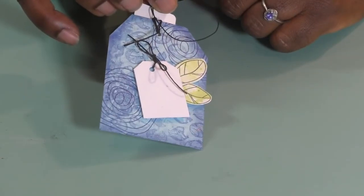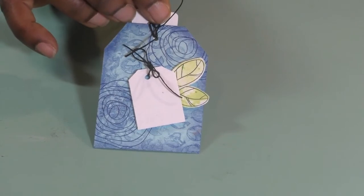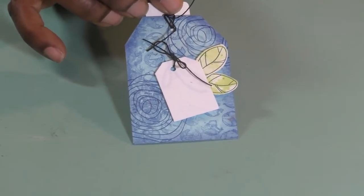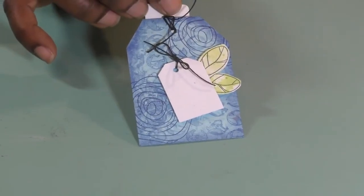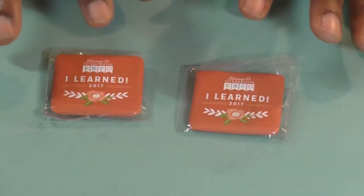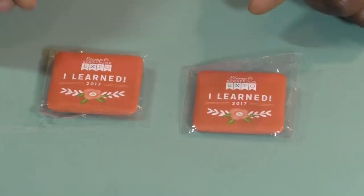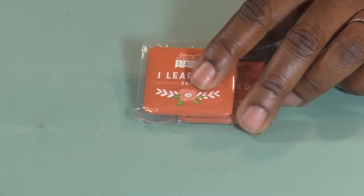The woman who did it, I have her card there. Actually, I was sitting next to someone at the Creativity Center who said, you have to go, she has a really cute make and take in her booth. So I went and did the make and take, and I'm going to order some pan pastels. In between recording, I found my I Learned button, so I'm going to have to add those to my lanyard.